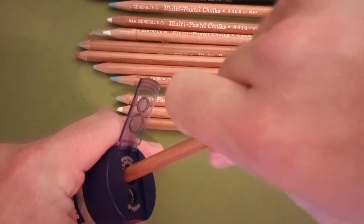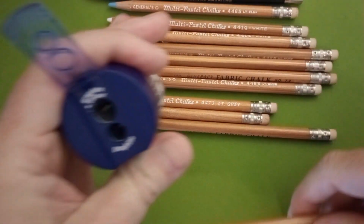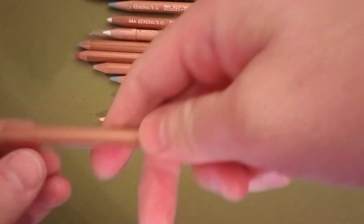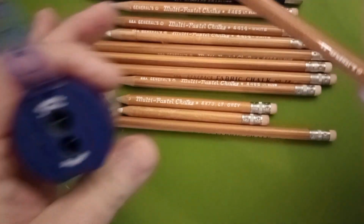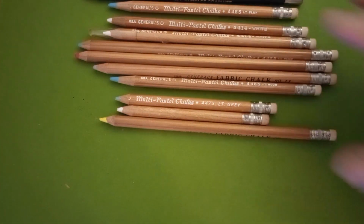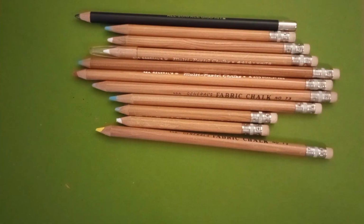This is black. It's not going to be, oh, see what I did? Got cocky, broke the point off. See if I can bring it back. Well, that's the indigo blue. I may have got a point jammed in there, and I did. Okay, that one's going to have to not appear in this video, because I don't want to waste time clearing out that sharpener.